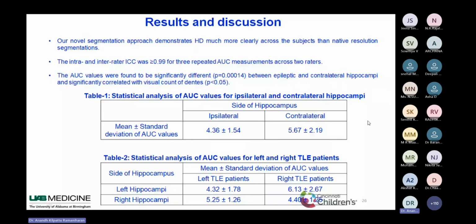And the second thing, table 2: we also grouped the subjects into left temporal lobe epilepsy patients and right temporal lobe epilepsy patients. And if you see here, in the left TLE patients, since their left hippocampus is bad, the AUC is less because the hippocampus is bad.